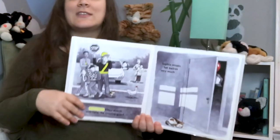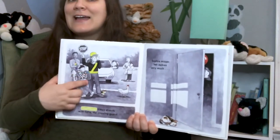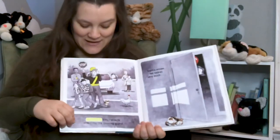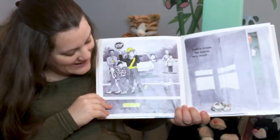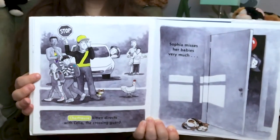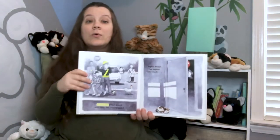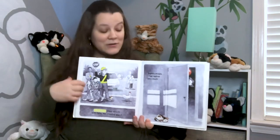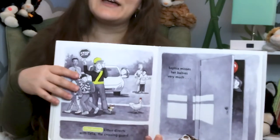Ooh, this is a color that is fun to say. It looks like yellow, doesn't it? It is called chartreuse. Can you say chartreuse? It's fun to say. Chartreuse Kitten directs with Celia, the crossing guard. So people get safely across the road, Chartreuse Kitten is helping out. Oh no, with all those kittens out in the world, poor Sophia misses her babies very much.